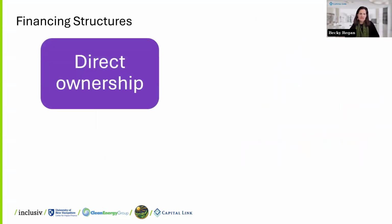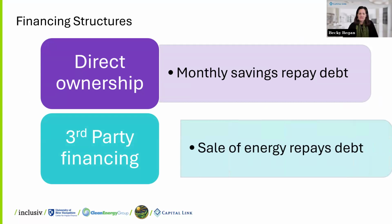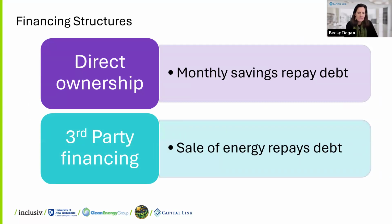So I mentioned a little bit about financing structures. With direct ownership, you would normally have monthly savings to repay the debt. Or with third-party financing, an energy service agreement would pay the debt. In the third-party case, a developer installs, owns and maintains the project, and sells the solar power generated by the panels to the host for a rate that is less than what they could pay the utility. That purpose is what makes it work. It's that sale of the energy that repays the debt, with the structure documented via an equipment lease, a power purchase agreement or energy service agreement.